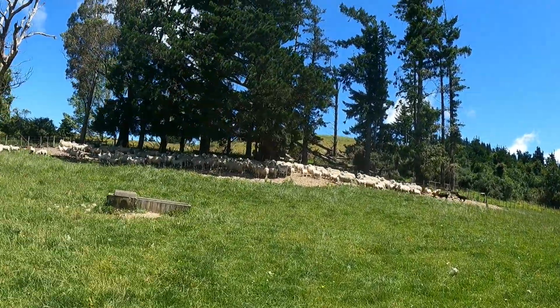So we've fixed up all the fences, like that's an original fence there that was on the ground. So we put a mulcher through with a digger, fixed that up. This fence here is a new one we put in. Yeah, it's a lot of work.